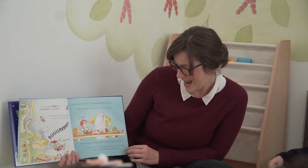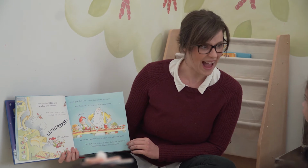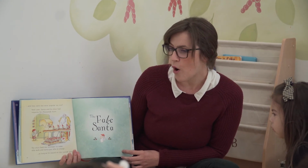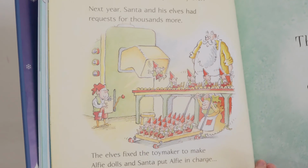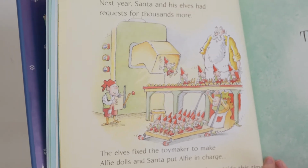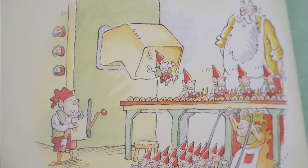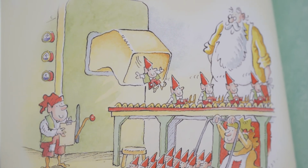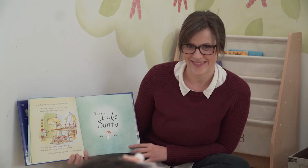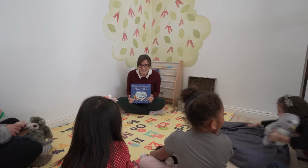So that year, instead of roller skates or footballs, hundreds of children got Alfie dolls. And they were the most popular toy ever. Next year, Santa and his elves had requests for thousands more. The elves fixed the Toymaker to make Alfie dolls, and Santa put Alfie in charge, as long as he stayed on the outside this time. The end.